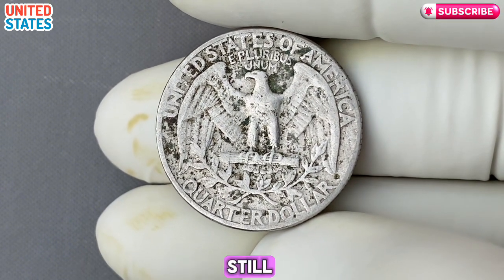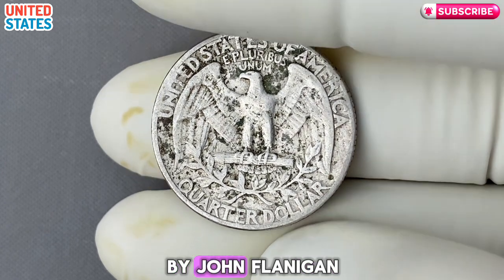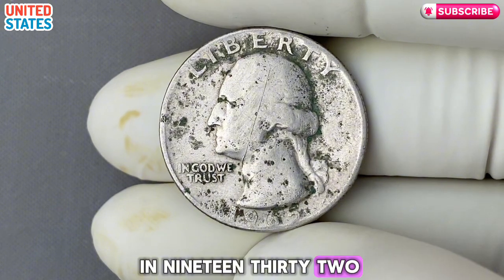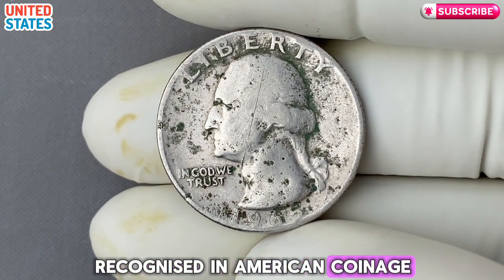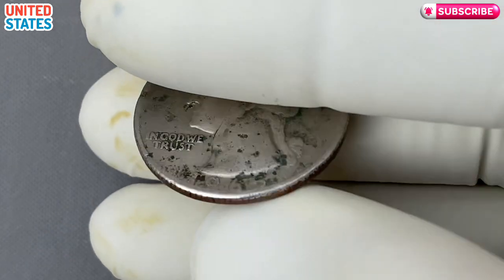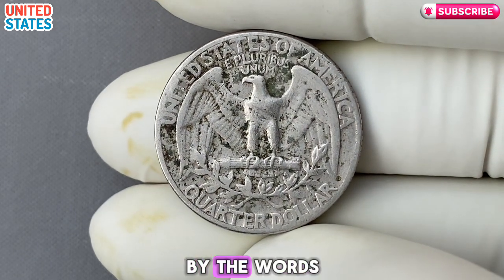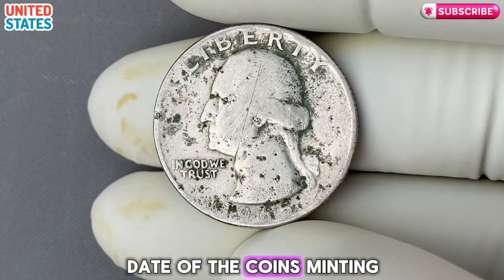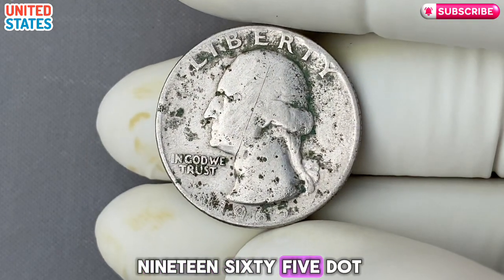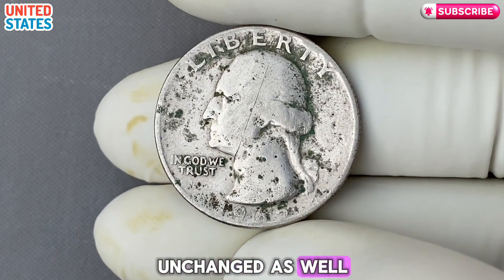The obverse side still featured the iconic portrait of George Washington, which had been designed by John Flanagan in 1932. This image, one of the most recognized in American coinage, depicts Washington in profile, looking calm and dignified. The image is surrounded by the words "Liberty" and "In God We Trust," as well as the date of the coin's minting, 1965. On the reverse side, the design remained largely unchanged as well.